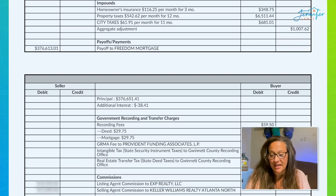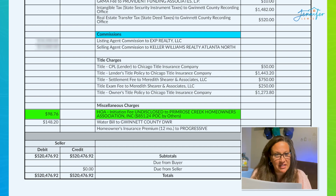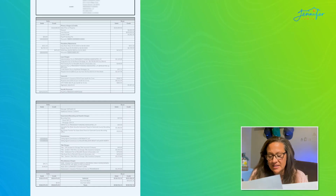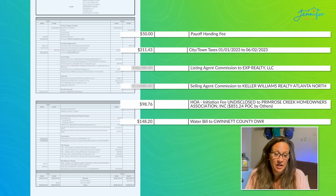The second portion that a seller pays are the commissions. Anybody who has a listing is going to understand that it's the seller's responsibility to pay the realtor commissions. And traditionally, that is the biggest fee for a seller. Also with this purchase, if you have an HOA, $98.76 was the HOA initiation fee and $148 was the water bill. Those are the simple fees that are paid for by the seller on the closing. So let's count them. There's 1, 2, 3, 4, 5, 6. There are 6 fees that a seller pays when closing on their property.